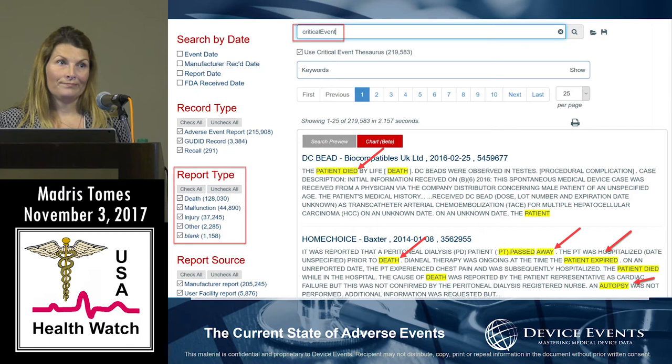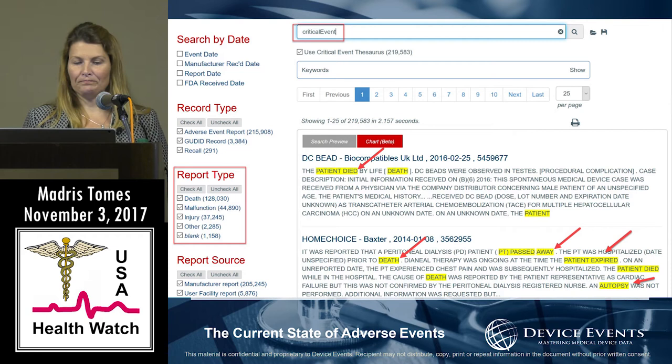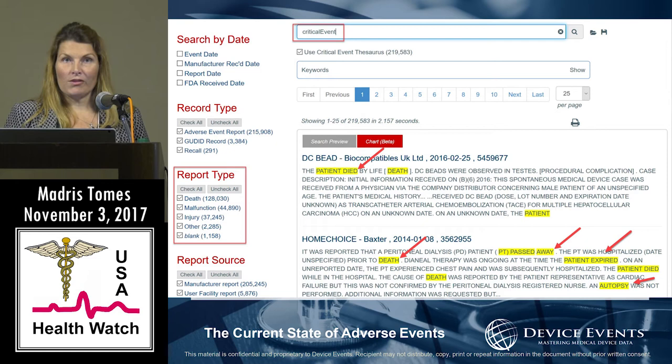So what I did was I created something called critical events. And I had a couple different names for this over time. Okay, so if I type in death, there are 80 different terms used by reporters rather than saying that the patient died. And so what you have then is a huge number of reports that you can see here: the PT passed away, patient expired, autopsy, and they go on and on.